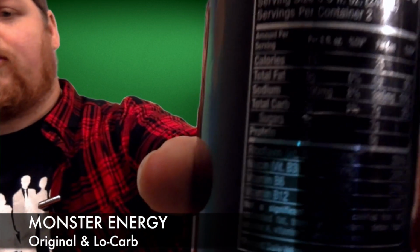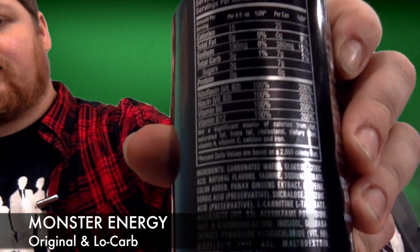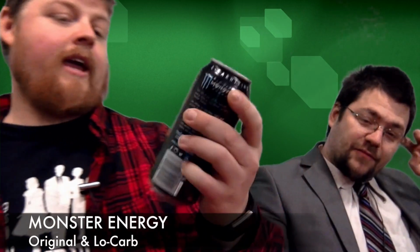6 grams of carbs per serving, I think. It's 7 grams for the whole can. 7 grams of carbs per serving. Oh, for the whole can. For the whole can. All right. Whereas the other Monster diet energy drinks are like what, 2? So that's much better.